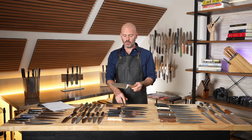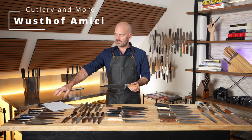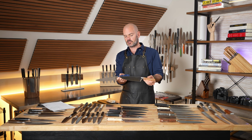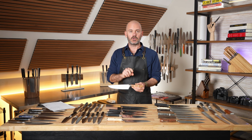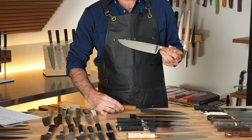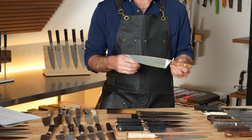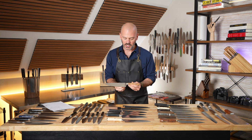This is the Wusthof Amici. Very similar to the Classic. One of the big differences is the shape of the tip of the blade. This kind of curves up a bit more. And this is made with real wood. These are real wood as well. I didn't mention that. This is white oak, a burnt white oak. And then I honestly can't remember what that one is. It'll be linked. You'll be able to read all about it. That is the Takayuki if you were wanting a little memory jogger.